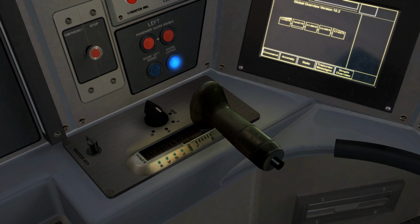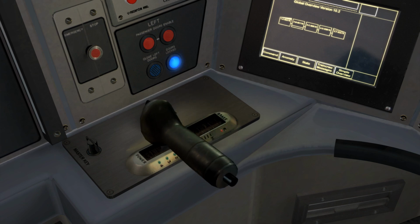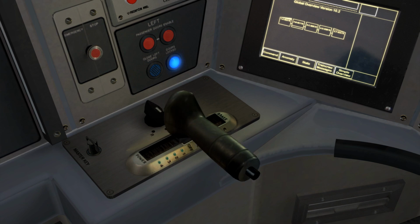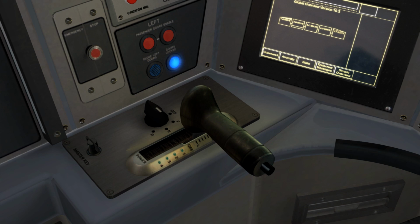However, this power handle hasn't actually been set up as a notched power handle in Train Simulator, so I can just move it very smoothly. If I just move it there, you can see that I'm moving it very smoothly rather than in notches. So that's not quite prototypical operation, I don't believe. And then if you push it away from you, the brakes are also quite smooth, so I can apply the brakes quite precisely to try and slow the train down.